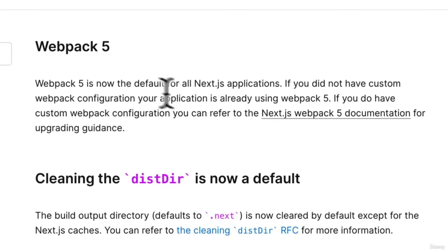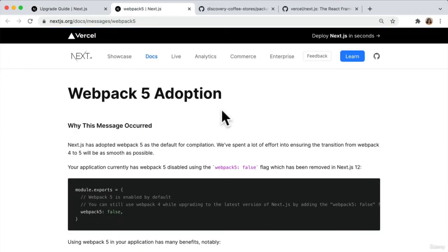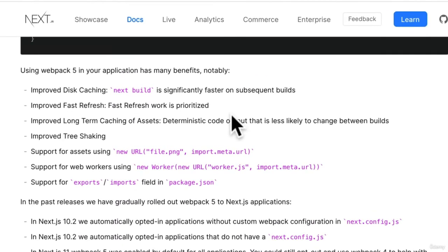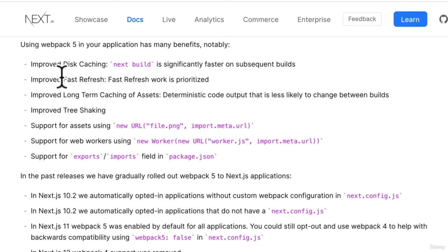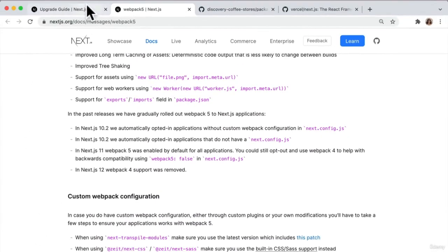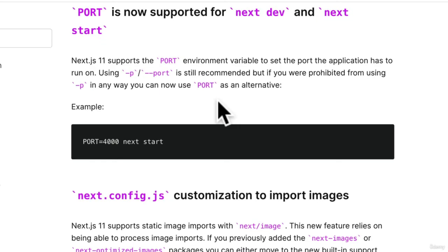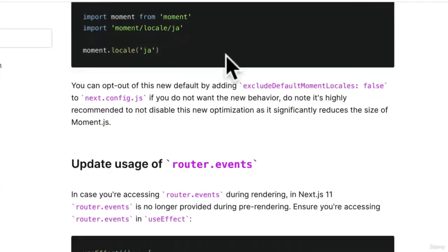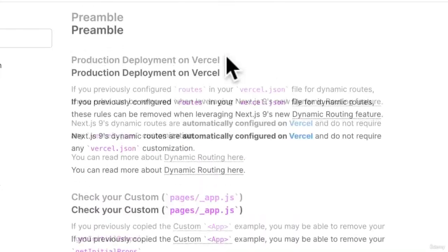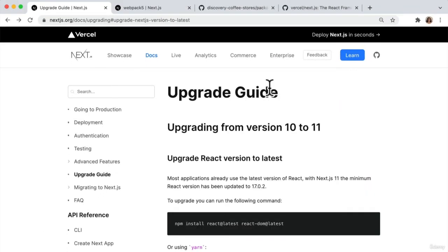Now, if you scroll down, it also says Webpack 5 is now the default for all Next.js applications. And we can also go ahead and take a look at what Webpack 5 has available for us, right? What are some of the benefits there? It has improved fast refresh, improved disk caching when you run next build, and lots more. So definitely check this out if you're interested. And lastly, you will also see all the different improvements that have been made.